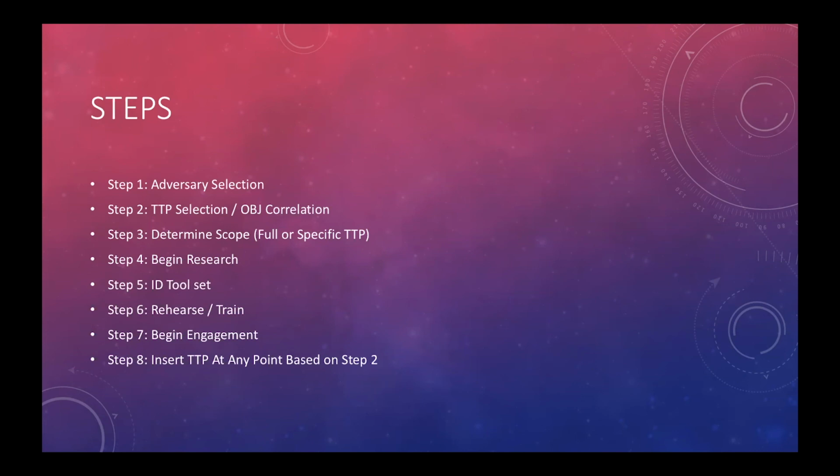During the planning process, I know it sounds like an enormous pain in the butt, but this is your time. This is your time to really nail down your TTPs, the exact actions you're going to be taking on the network. You need to know this plan inside and out.